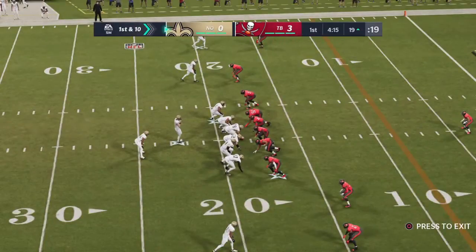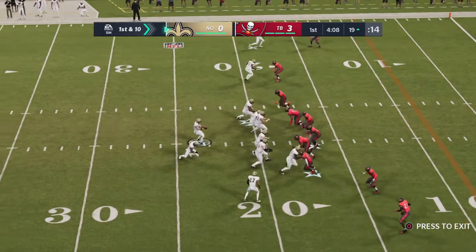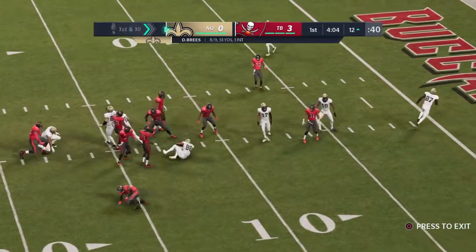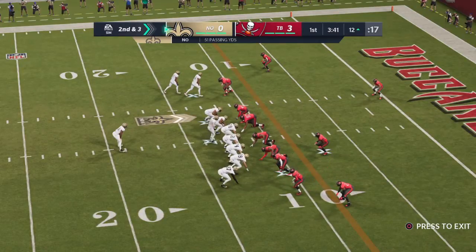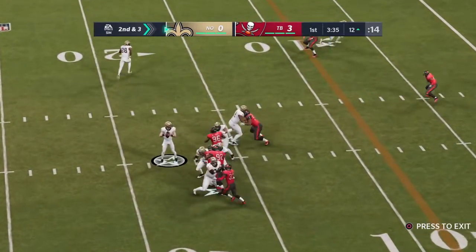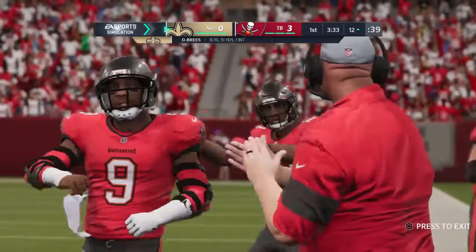So after the run by Kamara, now another 1st and 10. Into the red zone, it's Breeze, and he finds Montgomery. Complete. And he'll go down here at the 12-yard line. That was play number 7 on this drive, and it got him 7 yards. 2nd and 3 at the Buccaneers. Looking to throw again on 2nd down. Breeze to the end zone, but it's incomplete.